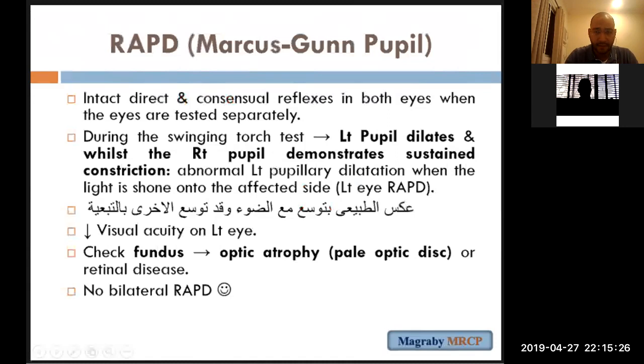In Marcus Gunn pupil, or relative afferent pupillary defect, there is a problem in the afferent pathway, in the optic nerve, in the form of optic neuritis or large retinal detachment. When you put the light in the eye, there is no miosis. It will be mydriasis, not responding to the light, with no constriction. It will be dilatation of the eye.